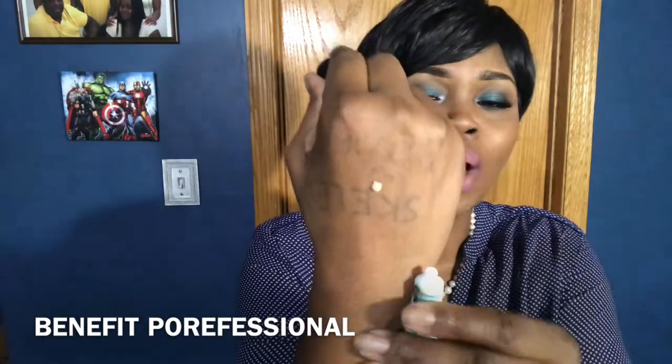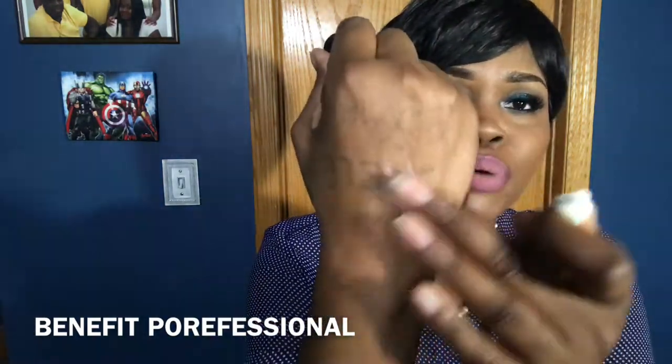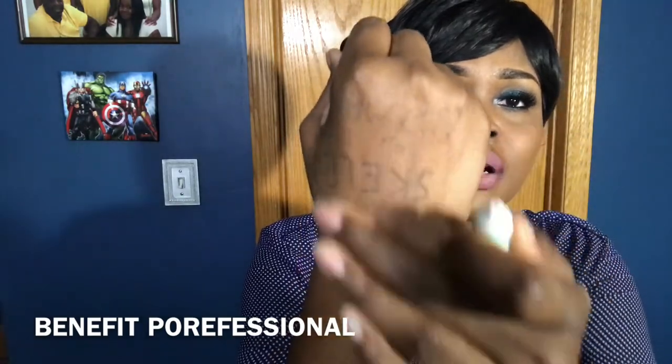But I really do like this because it does keep away all that oil. It's a brownish, tint-ish product, and I'll show you what it looks like. So it's not white like most primers are, but it does blend out very clear, and it leaves your skin very, very soft. It has a nice consistency where your skin feels really soft. So when you're putting this on your face, it's gonna feel like there's nothing there. Like it's all even, there's no texture, there's no anything going on.